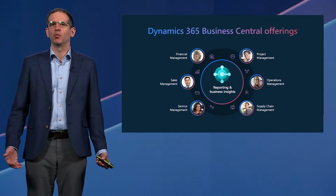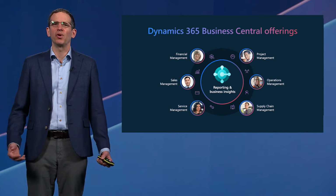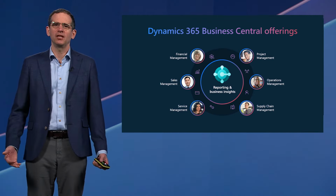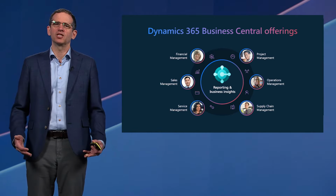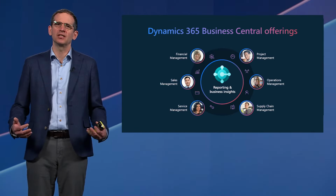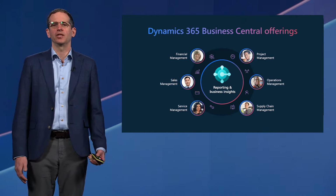Dynamics 365 Business Central is Microsoft's offering for small and mid-sized businesses. It really is an all-in-one suite. It's going to handle your finance, your sales, your procurement, your operations, your supply chain, connecting with customers. And part of that value is really having integrated experiences so you can actually connect all of these things, see them in one place, do analytics, and really operate your business very efficiently.